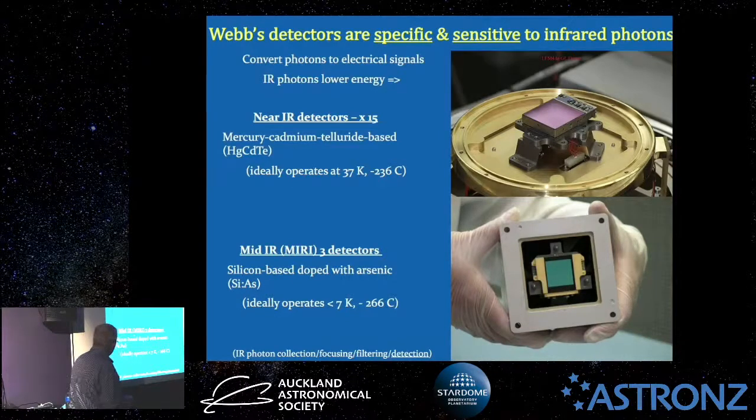The MIRI detectors for the mid-infrared, there are 3 detectors, and they are silicon-based with arsenic doped in, and that combination works quite nicely for good sensitivity to infrared light in that 5 to 25 micron range. Here's the catch. It ideally operates at temperatures below 7 degrees Kelvin. At 0 degrees Kelvin everything would sit still, but everything in this universe is jiggling all the time, having a party, and generating heat. 7 Kelvin is so close to absolute 0. That's amazing. I converted it for you: minus 266 degrees Celsius. Whoa.